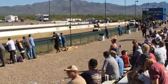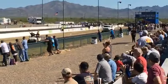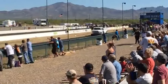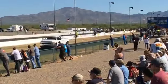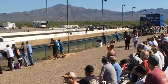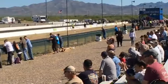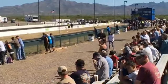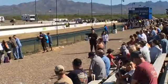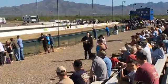Okay, track crew checking everything out down there. Hey, put your hands together for these guys. They love putting on a show for you. You know, think about it, folks. I'm sure that probably 30% of you folks sitting in the grandstands either do drag race or have drag raced in the past. So you know there's no way to make money. We do it because we love it. That's all there is to it.